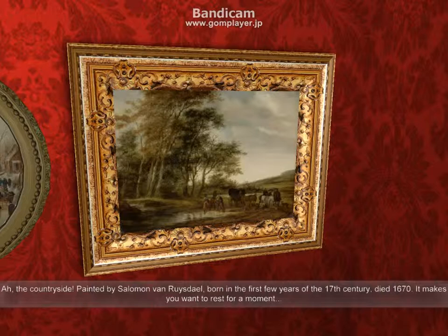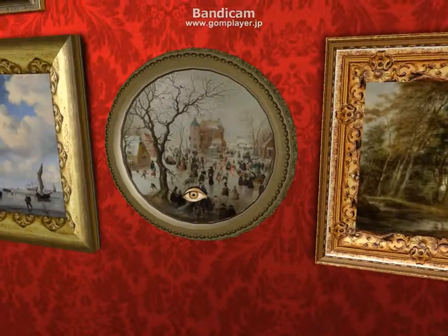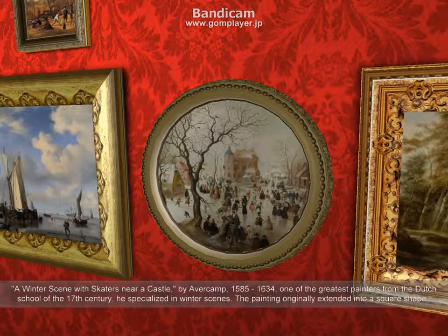It makes you want to rest for a moment. A winter scene with skaters near a castle by Avercamp, 1585 to 1634, one of the greatest painters from the Dutch school of the 17th century. He specialized in winter scenes. The painting originally extended into a square shape.